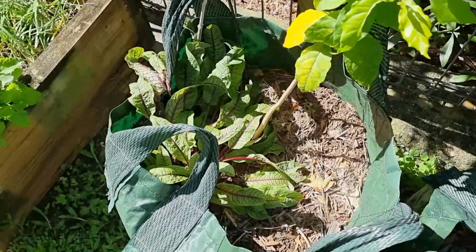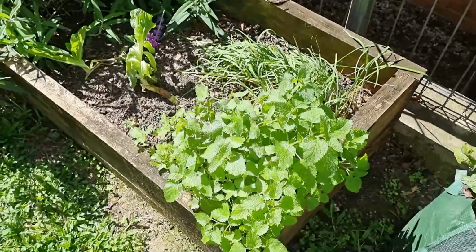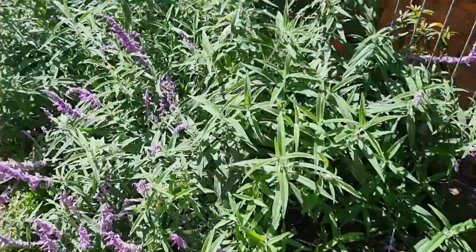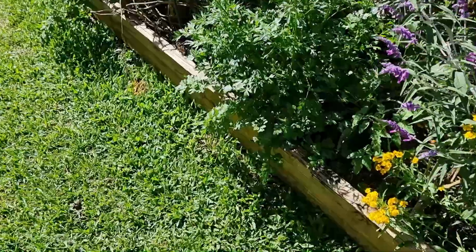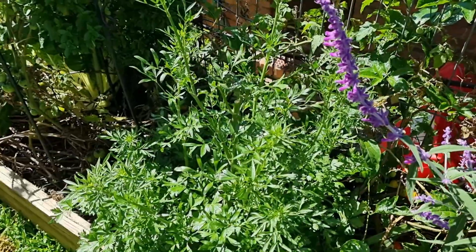You can see the sorrels wilting. It's actually doing all right. It's just the heat. We're right in the middle of the day. Those lettuces are just about cactus. I won't plant more lettuces in the sun. Oh, that's parsley. I'll have to cut all this. It's going to seed, so I'll cut the top out of that.